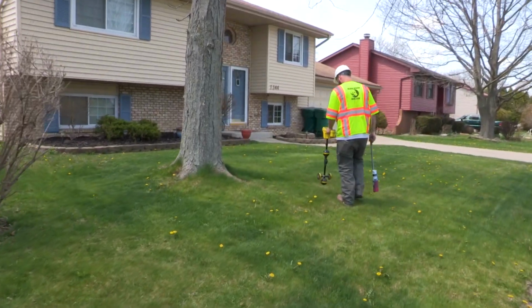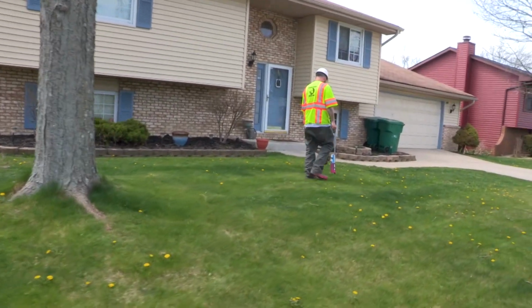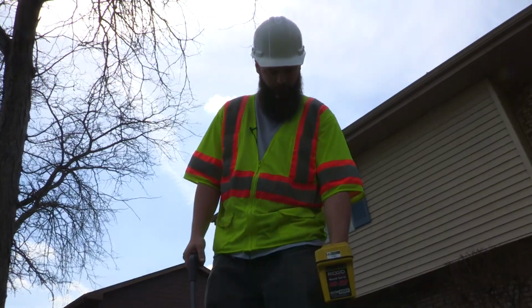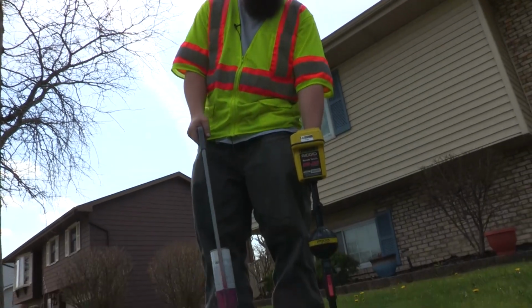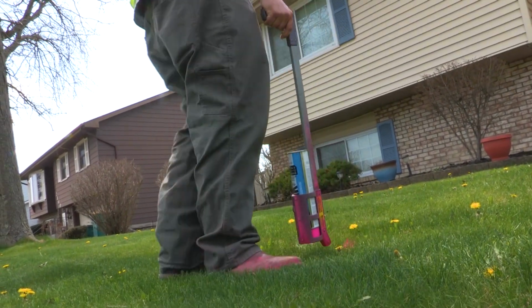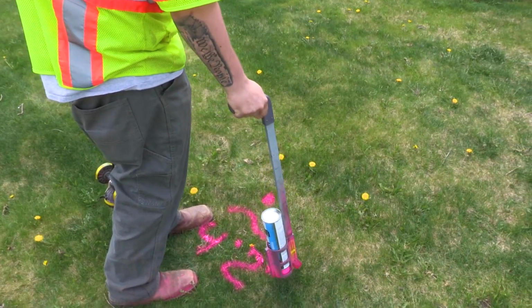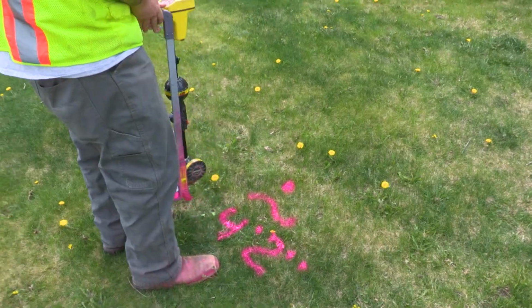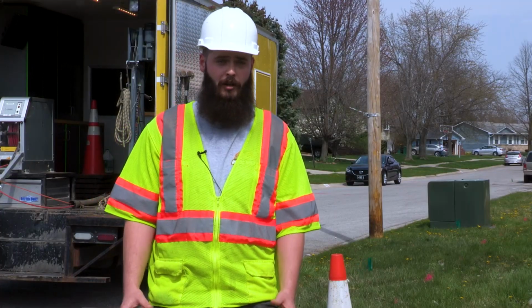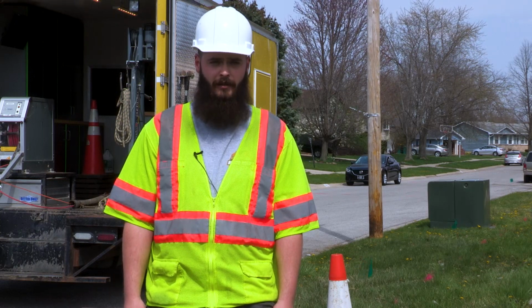If my marks are wrong, they're digging a 4-foot trench in somebody's yard. They could be sitting there for an extra couple hours just to try and find a line that I mislocated. So it's important to know what you're doing and locate it right. People don't get hurt. There's a lot less accidents that happen. It's just all around, everybody working on the same page to be safe. Everybody goes home to their families.